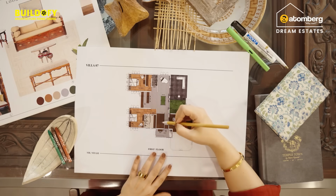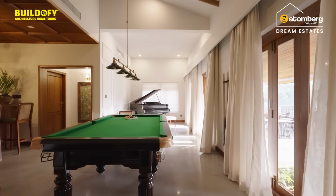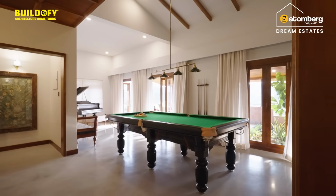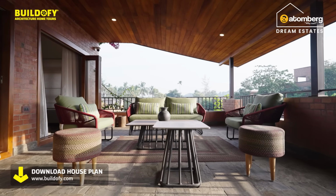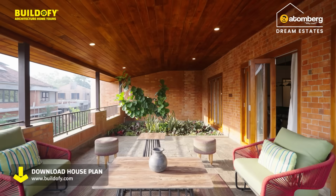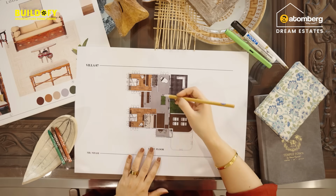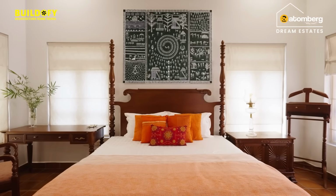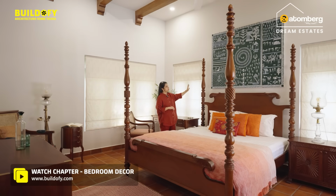Coming to the first floor, as you ascend the stairs, you walk into this large open space, which is majorly meant for entertainment. There is a veranda here with outdoor furniture and a landscape space here. On the first floor, there are 2 bedrooms. On to the left, we have the terracotta dominant bedroom. And we have contrasted that with this Worli painting.